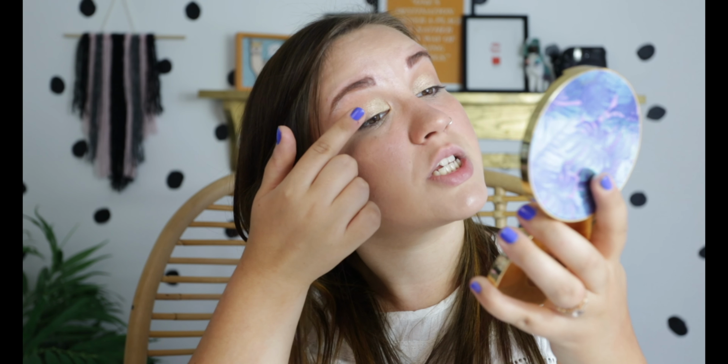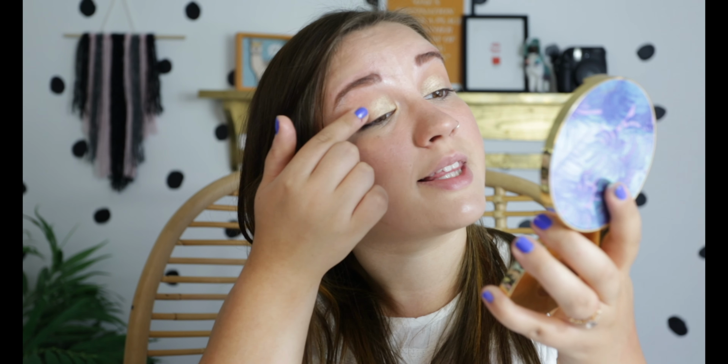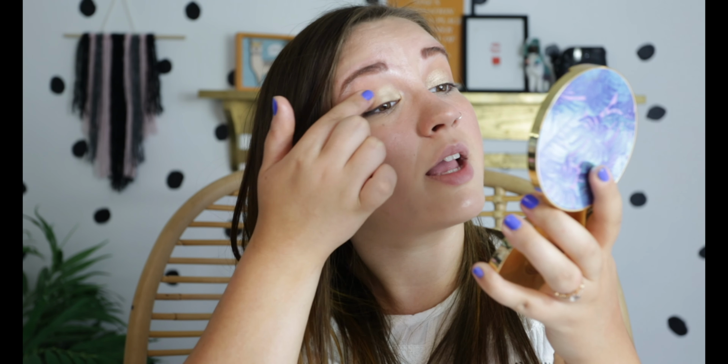Okay, enough about food. I'm gonna go in with this shade right here. It's just another metallic, and I'm gonna be picking up a little bit on my finger and just putting that on the outer corner. It's just a little bit more of like a bronzy shimmer shade. And these two shades blend so beautifully together.